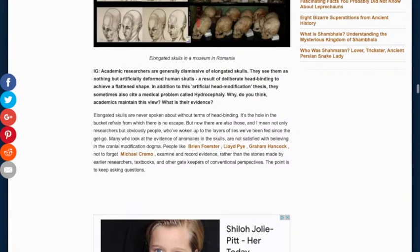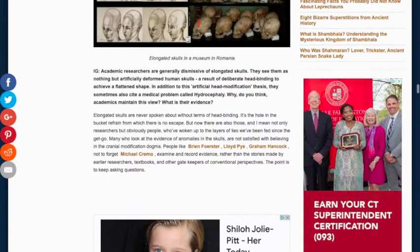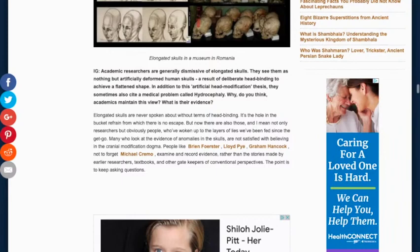But the thing with the elongated skulls, and I've watched videos, I've seen Brian Forrester take these skulls to actual medical examiners and within universities that specialize in bones and in skulls. And a lot of them are coming back as being natural. Like they came out looking like this. And I don't think there actually is a lot of archaeological evidence about the head binding. I know some did practice it, but I don't think it was as pronounced as the academic researchers are claiming it to be.